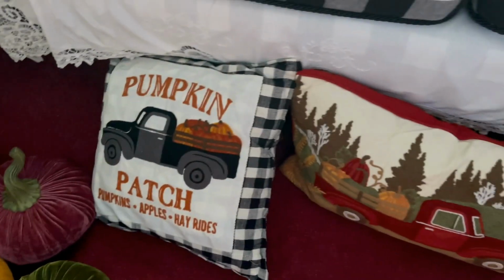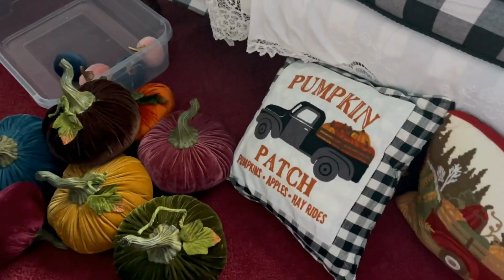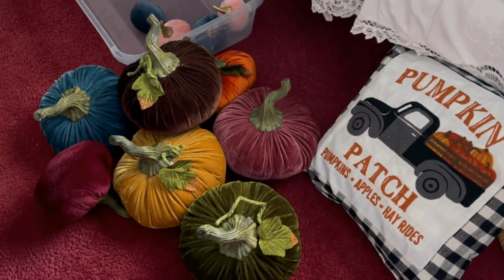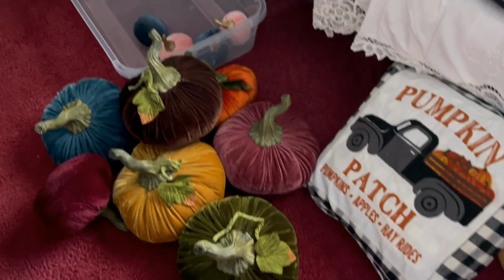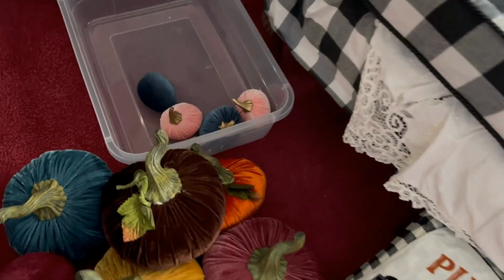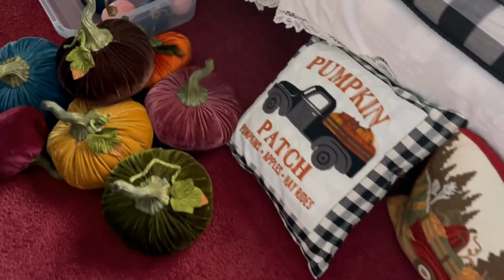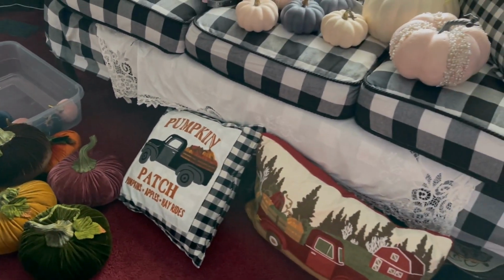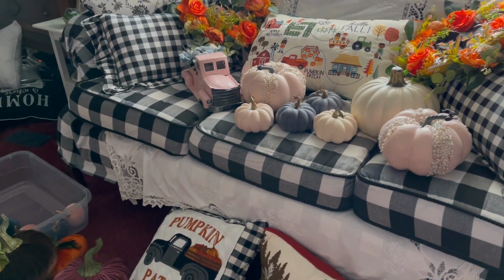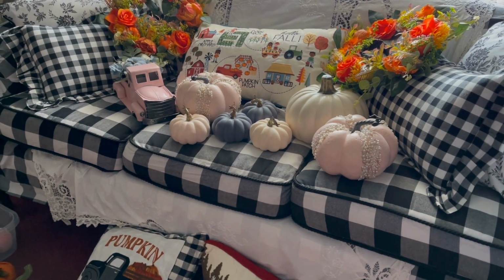Then down here, I have a couple more pillows. Of course, the pumpkin patch theme again with the truck. And then I finally unearthed, after several years, all of my velvet pumpkins. I love these. So these would be fun, I think, in a stack maybe on the coffee table, or we'll see what we can do with those. So I have some little baby velvet pumpkins over here, and then I have the bigger ones. I think those are Hobby Lobby purchases. So that's kind of where we're gonna go for the one tale of pillow. And the greatest thing we're going to do is keep all of the background colors the same and just change the extras for this.